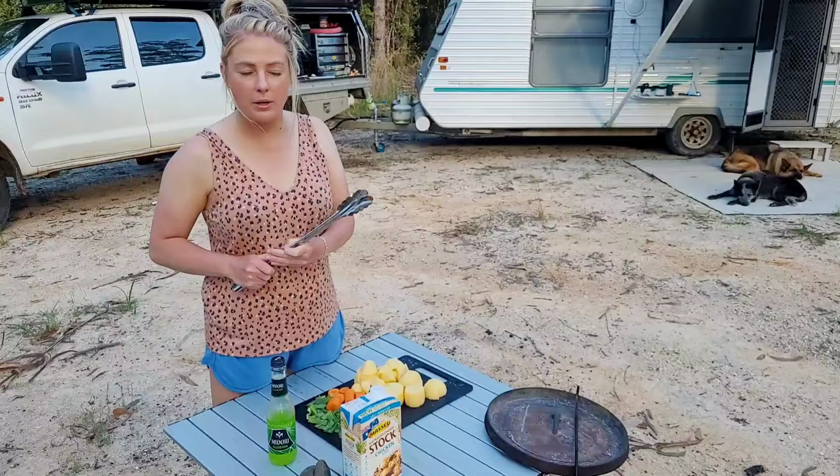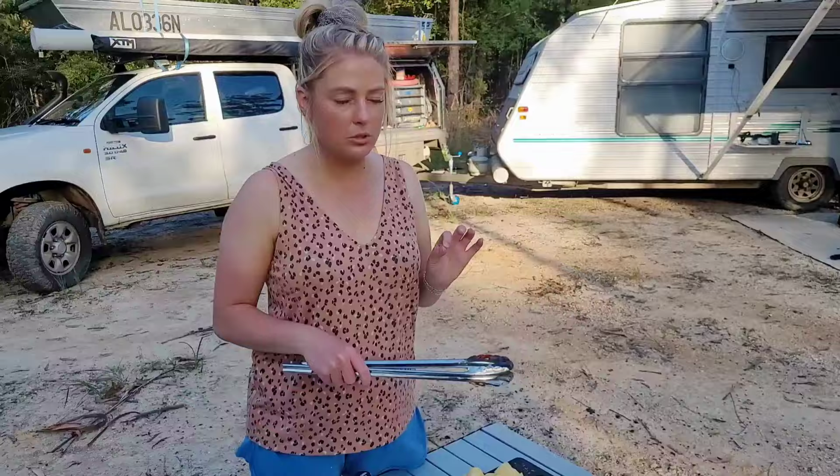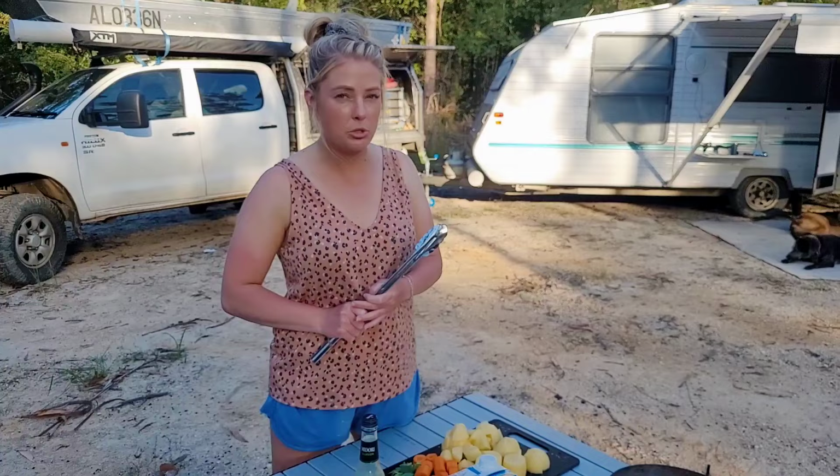All we've got is our little foil pan in the camp oven already heated with a little bit of oil. And then all we're going to do at first is put all the veggies in to get them a little bit cooked, like literally maybe 2 or 3 minutes. And then I'm going to cover it with some stock and just let it simmer for quite a while, maybe about an hour or so, maybe even a little bit less. I've cut them fairly small because I want them to cook fairly quick. So we'll just keep checking it every 20 minutes or so.